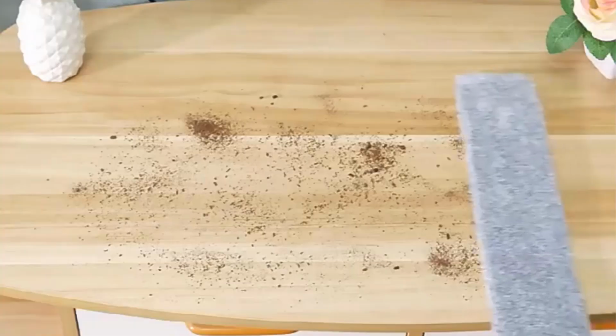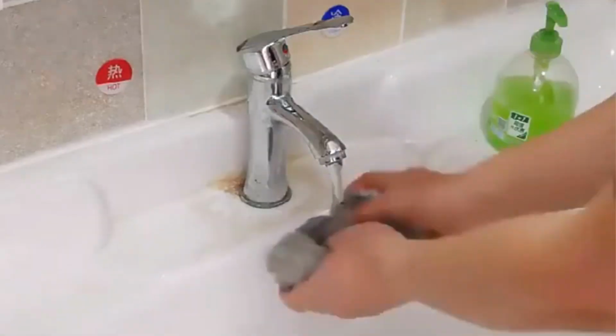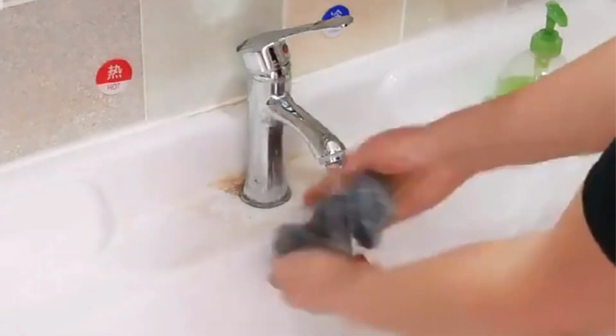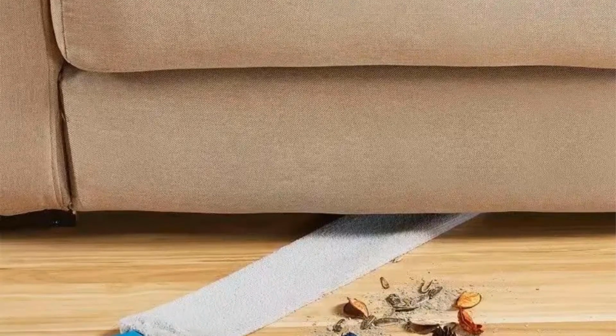One notable feature of this cleaning brush is its integration with a non-woven cleaning cloth. This material is known for its dust-attracting properties, ensuring that the brush efficiently captures and retains dust particles as it glides over surfaces. The combination of the long handle and the non-woven cleaning cloth makes this tool a versatile and comprehensive solution for various home cleaning tasks.